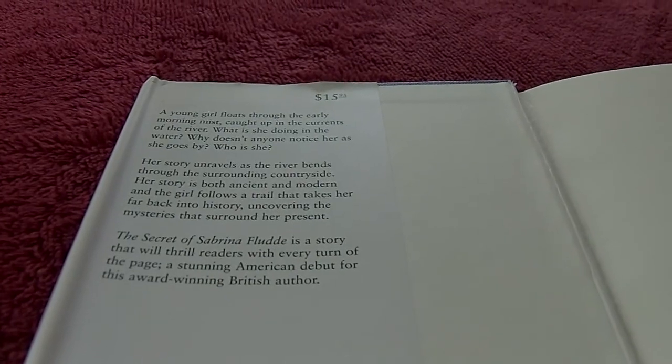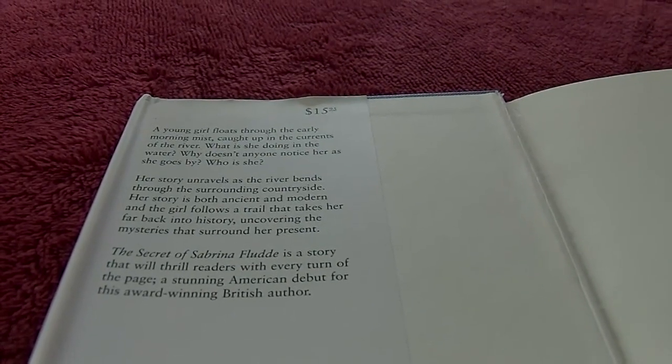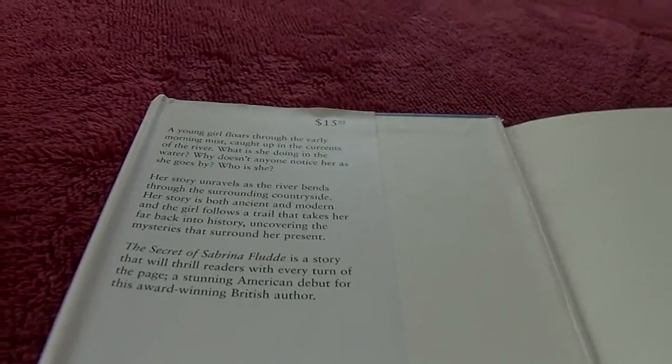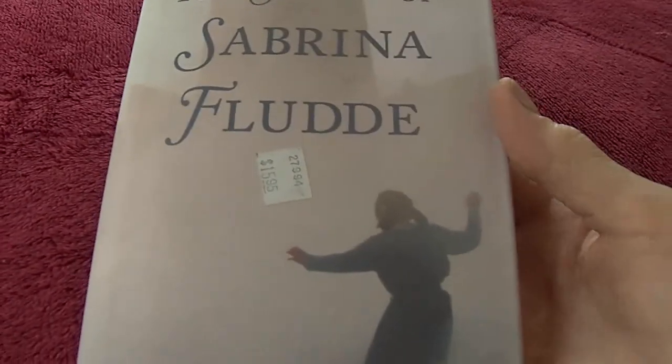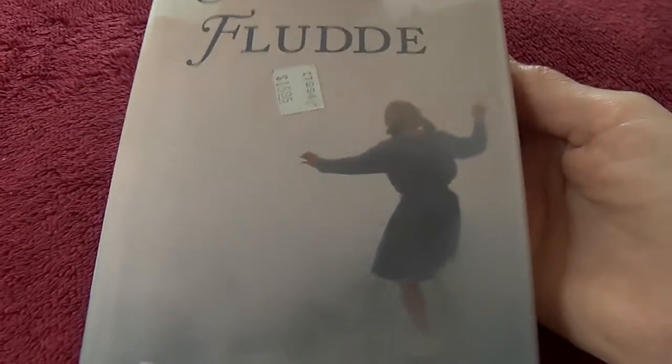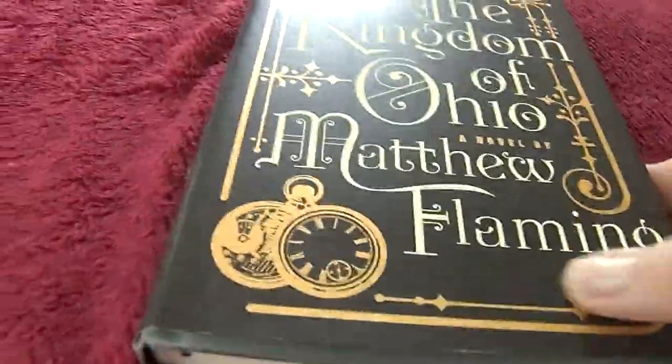The Secret of Sabrina Flood is a story that will thrill readers with every turn of the page, a stunning American debut for this award-winning British author. So again, The Secret of Sabrina Flood by Pauline Fisk. And I love the book jacket on here. And on the back is the river that she's in. Very nice. I like that book. Okay, the next one is The Kingdom of Ohio, a novel by Matthew Fleming.